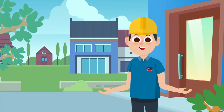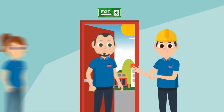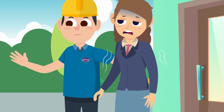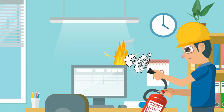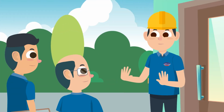When the earthquake stops, what then? Check yourself and others for injuries. Evacuate everyone in the area. Assist those who need help. Be wary of hazards along the way. Control any fires that may have broken out. Keep on your toes for possible aftershocks.